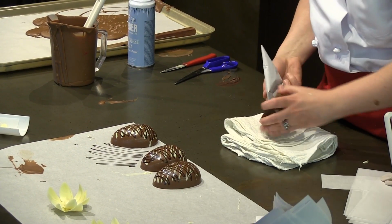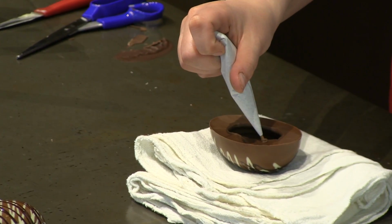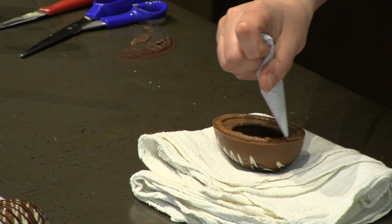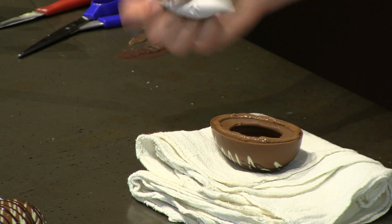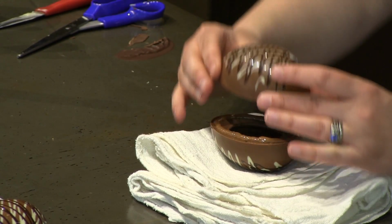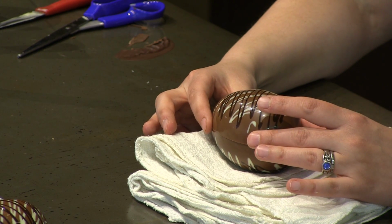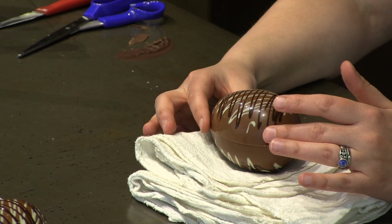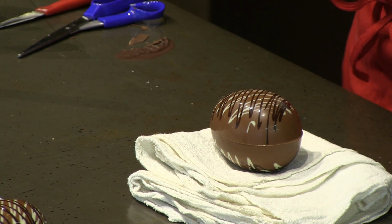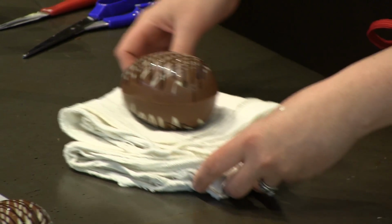So I'm going to put my egg just on a piece of cloth so it doesn't scratch. And then I'm going to pipe my chocolate right around the edge. And let's put this on. Cool. And the best thing to do is to just not touch it. So we're going to put him over here and leave him alone.